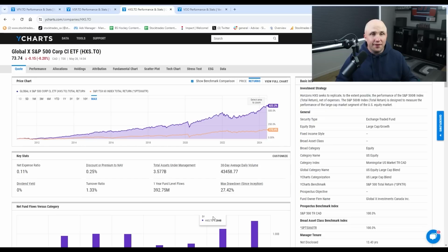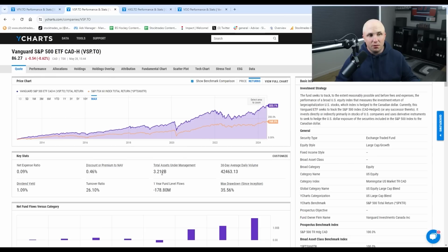So in terms of tax-efficient ETFs, HXS is probably one of the best. It's been around for quite some time. Now again, HXS is not currency hedged, so you're going to get those fluctuations as well, and they also have a US dollar version trading under HXS.U.TO. But overall, as we can see here, with 3.5 billion in assets under management, whereas something like VSP is 3.2 billion, which, considering it's a hedged fund, the vast majority of investors own unhedged funds.